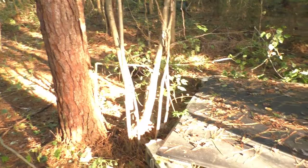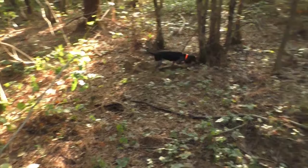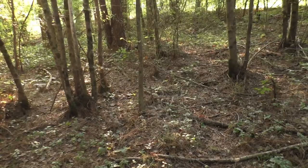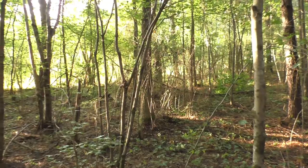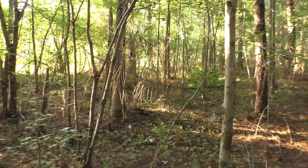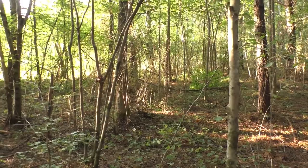Using the truck bed cover again, he just come out right here by my foot. Comes around. Good job. Once he figures out how to straighten that track out and hit the right direction and stay that way, I'll probably be able to hunt this dog before the season's over with.